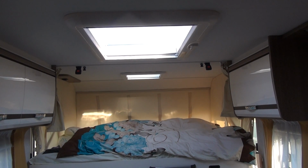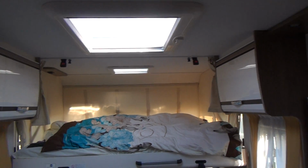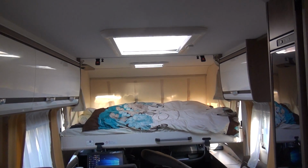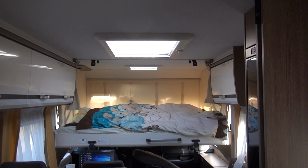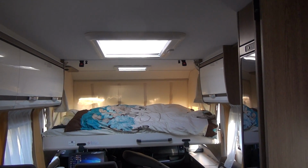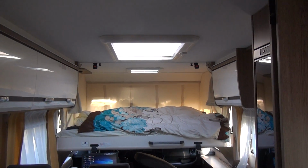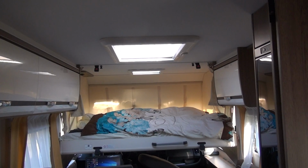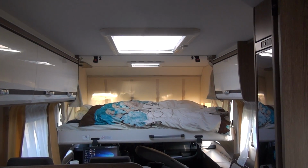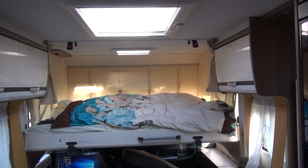Somebody asked me what the temperature was, centigrade or Fahrenheit. Everything I say is in centigrade. I do not use Fahrenheit at all, and of course all my measurements are in meters and centimeters. It's so much easier to use. The only time I might use something in imperial measurements is when it's a joke, referring to a pint of beer, but other than that everything is in metric.